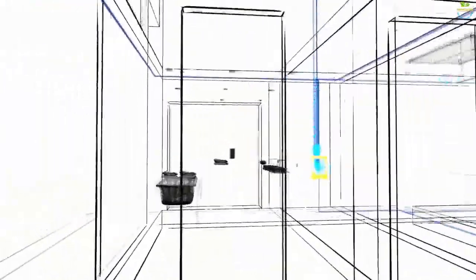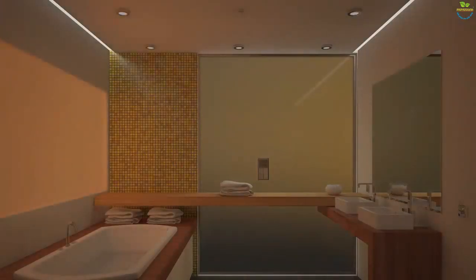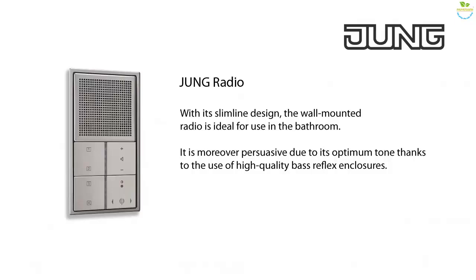When entering the bathroom, you're detected immediately as the ceiling presence detector senses your movement and automatically switches the lighting and the radio on. The Young radio is space-saving and can be integrated harmoniously into the ambience of the bathroom. It's persuasive primarily due to its optimum tone, thanks to bass reflex tubes, which create real listening pleasure.